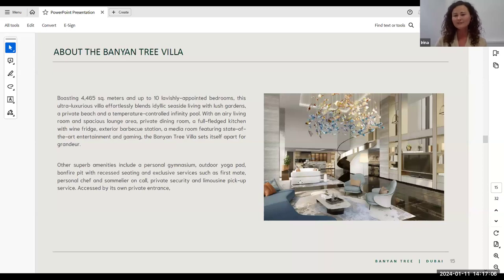So this is a very unique product. This is one of the best villas, I would say, in Dubai in terms of the location, also in the beach. You hardly can find this kind of beach anywhere else.